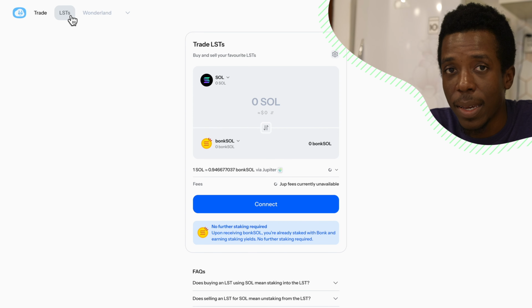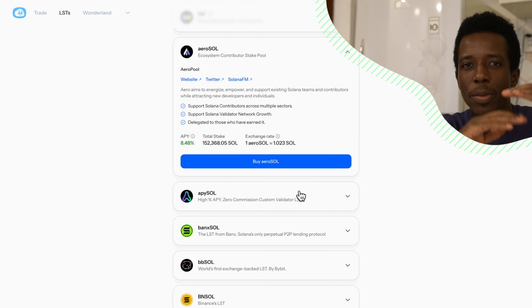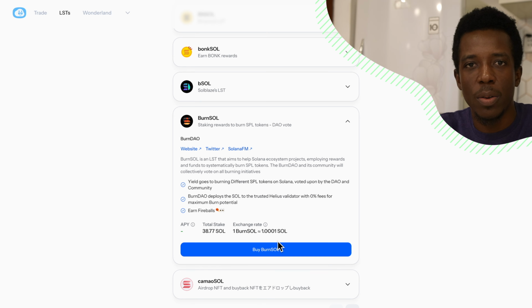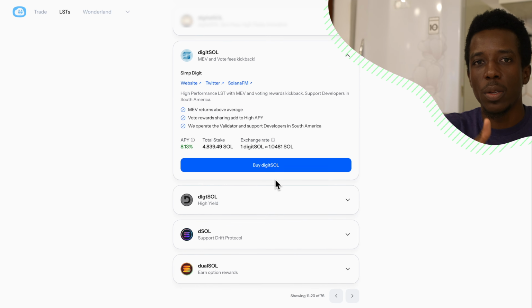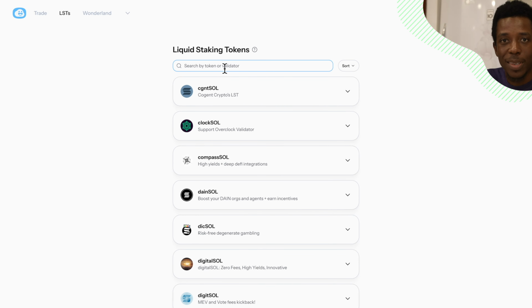And what I like most, maybe not most, but one thing I really like about Sanctum is you can compare different LSTs, compare the APRs, and get a short description on what that project is about. You can't really do that on other platforms, like let's say Jito or Helius or Jupiter. They're only focused on their token. You can't really see other tokens and see what their interest rates are. So that's another great reason to use Sanctum.